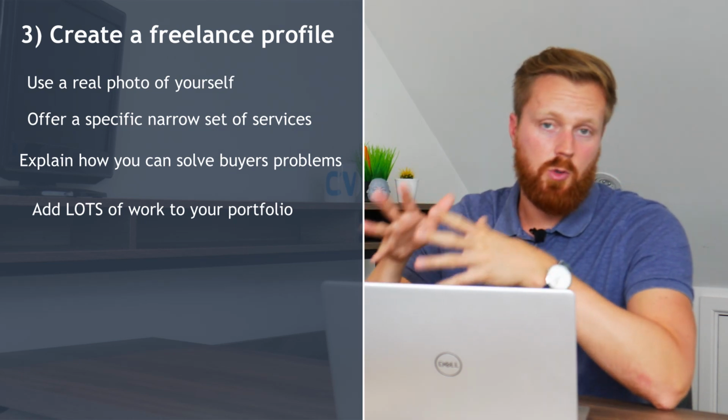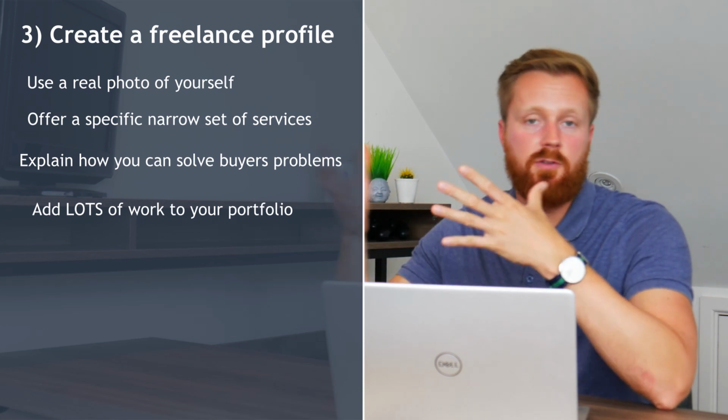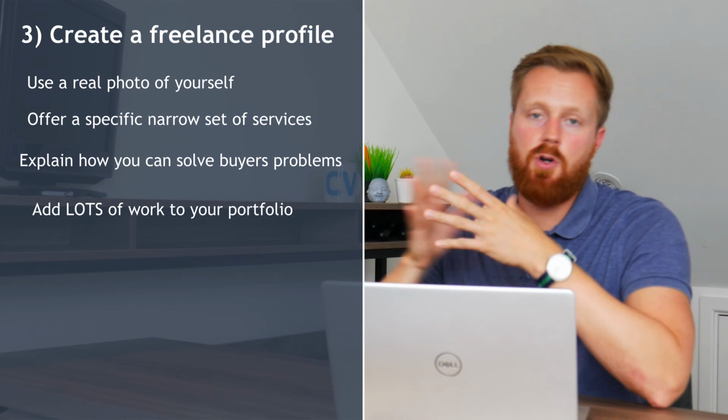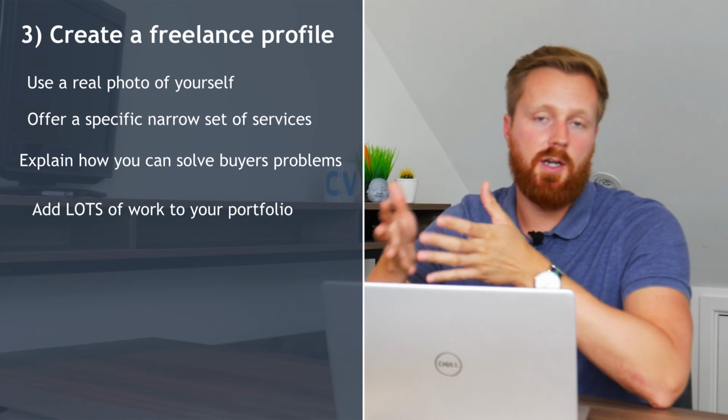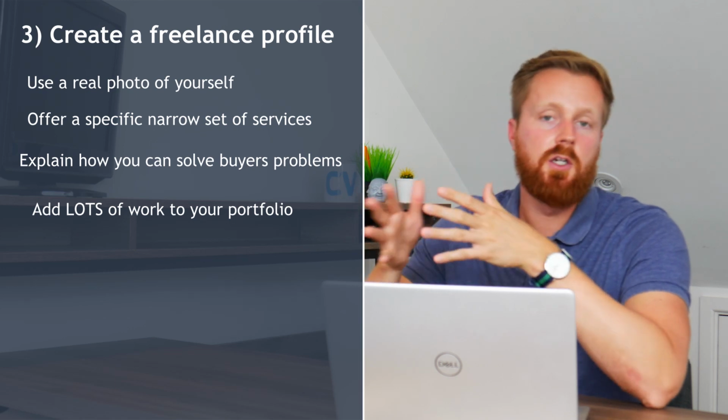So even if you've not done real client work before, just put together some practice pieces, or maybe even do a mock piece for a friend or a few friends, and just try and upload as many examples of your work as you possibly can. It doesn't matter if it's written work, design work, videos, whatever it is, just try to showcase as much of your work as you possibly can.